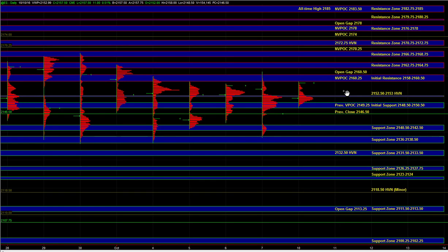So in the overnight session, the buy side has been more dominant and the markets have been trending higher on the smaller time frames. So our overnight bias heading into the open is bullish, but the short term and the larger time frame bias continues to be neutral.